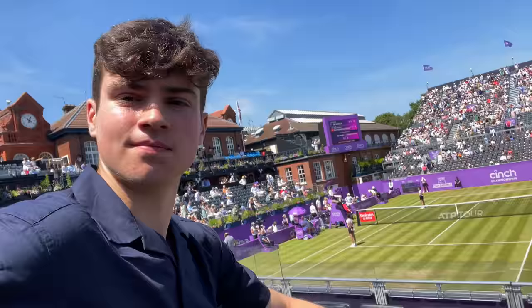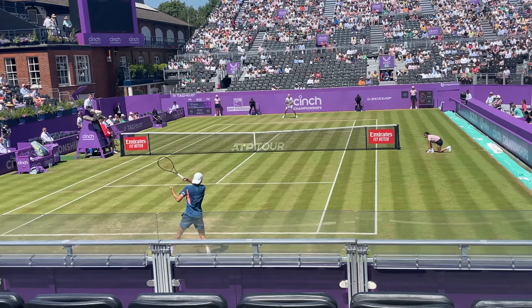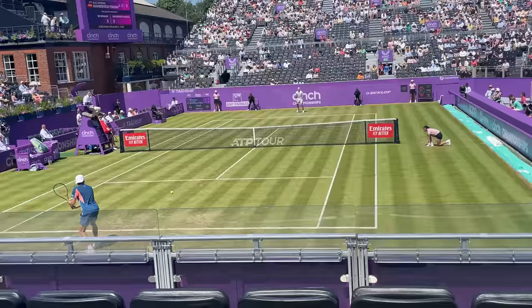The day started off at 12 o'clock from these seats, as you can see, pretty much right next to the court. You can see how these guys are hitting the ball. Dominor against Fokina. Dominor, slightly more of an agile player, hitting it really low over the net, and Fokina liking to get a bit more top spin on the ball, a bit more of a clay-oriented player, so it'll be interesting to see how he did on a grass court.